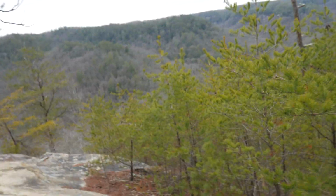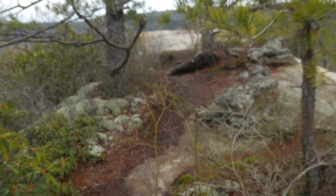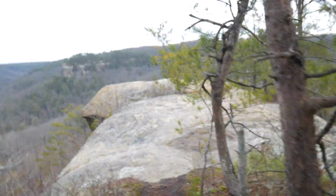The rock with the smiley face. I'm sure you guys have seen pictures. And I'm gonna go up here between these bushes because I'm not walking on that slick rock.